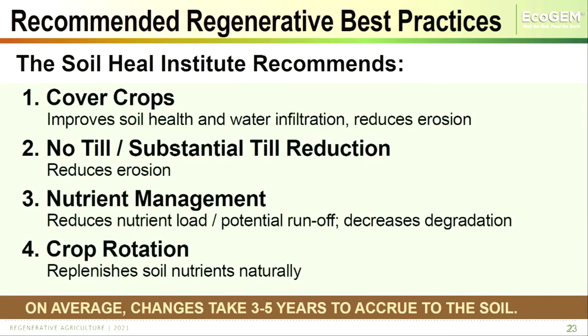Okay. So, we talked about the what, we talked about the why. Let's talk about the how. What are we talking about when we talk about regenerative agriculture? The Soil Health Institute, which is the leading proponent of regenerative agriculture in this country, says that there are four best practices that you should apply to regenerative agriculture. Number one, cover crops. So historically, when you would harvest your crop, you'd leave that ground just bare. Now what they're saying is, once you harvest the crop, plant some additional grasses or other types of crops on top. They may not be cash-bearing crops, but they will protect the soil during the winter period. Okay? Improve soil health and infiltration.